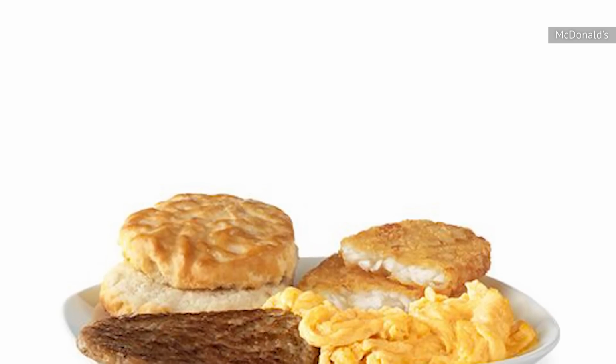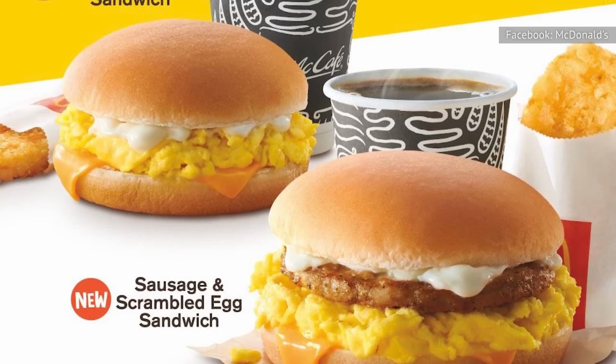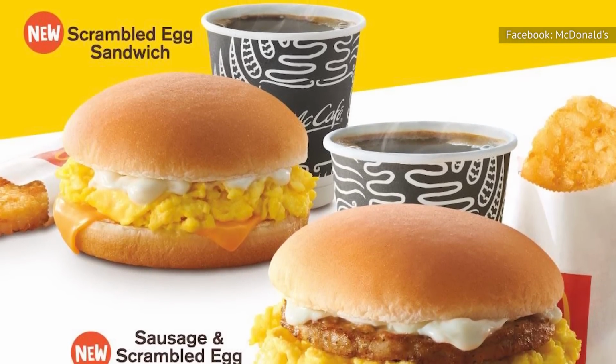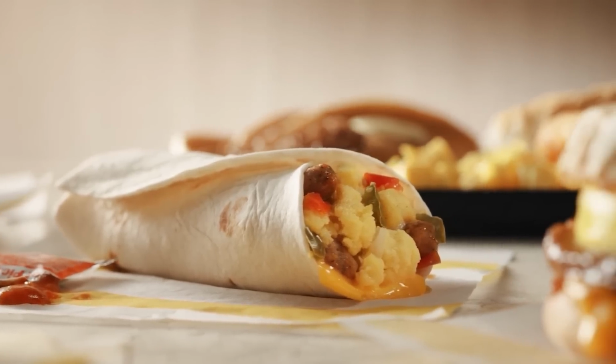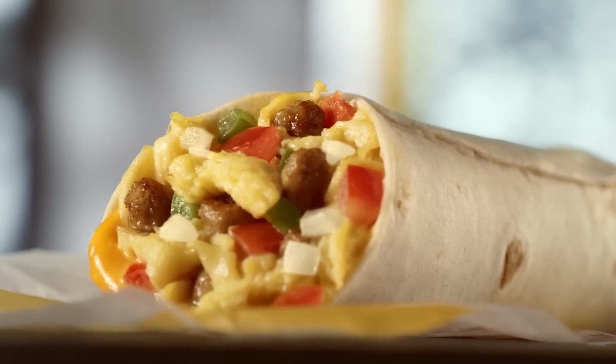Any dish containing scrambled eggs, such as the Big Breakfast, also bends the definition of real eggs. These are made with liquid eggs containing citric acid. Likewise, the eggs in the sausage burrito are pre-cooked liquid eggs mixed with a mix of sausage and vegetables, as well as additives such as dextrose, calcium chloride, and xanthan gum.